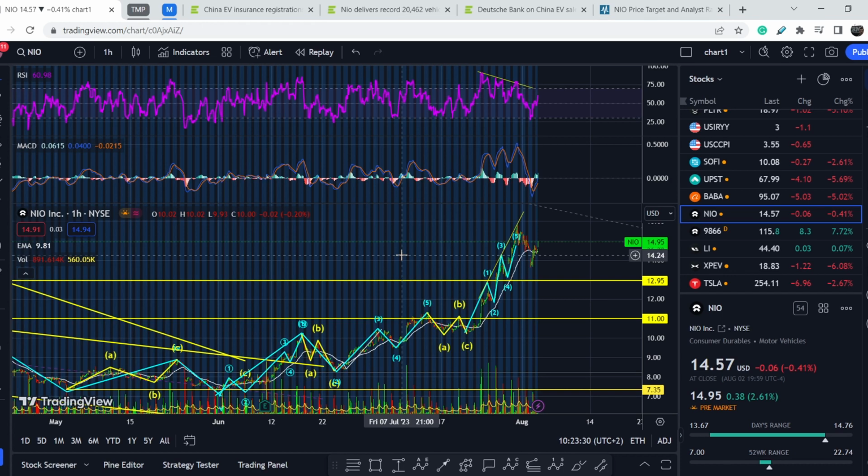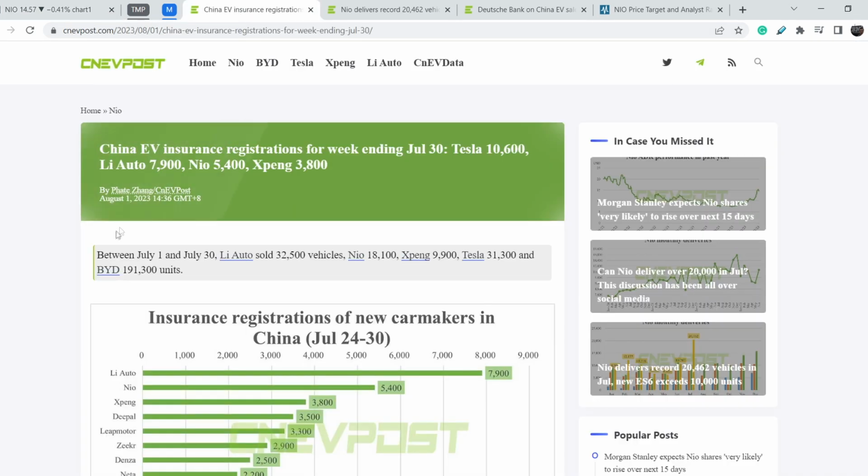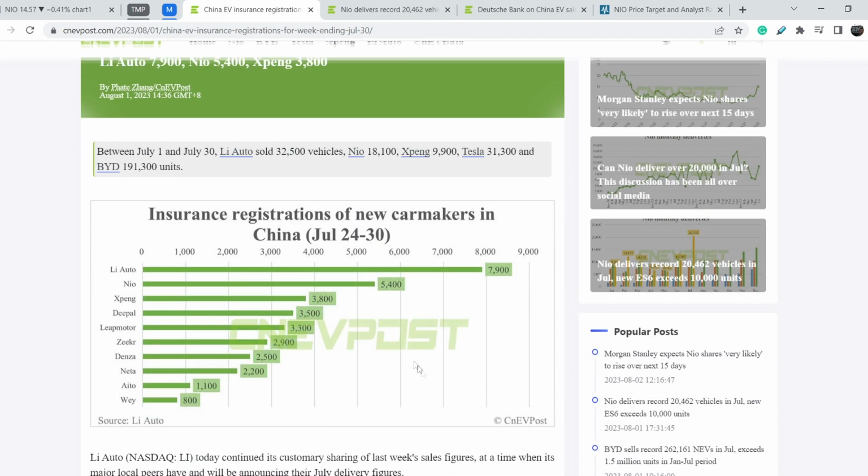So, let's continue with the fundamental news. Let me show you what news was the catalyst for its recent price action. And definitely it is the results of their insurance registrations for the last week. And we can find this article that was published on August the 1st on cnevpost.com. And it says, China EV insurance registrations for week ending July 30th. And NIO made 5.4 thousand registrations.